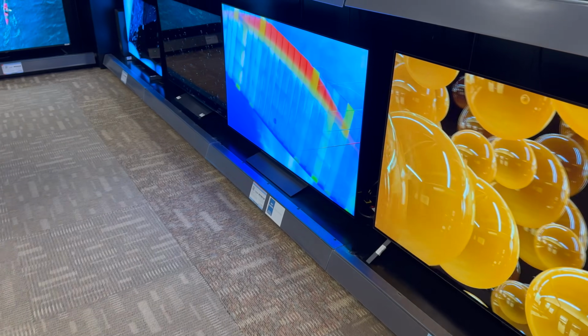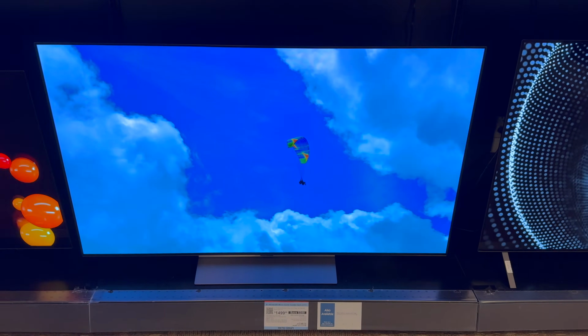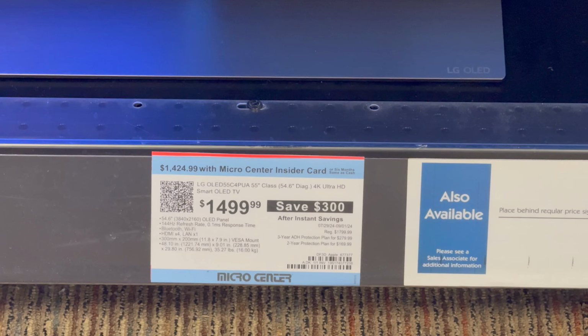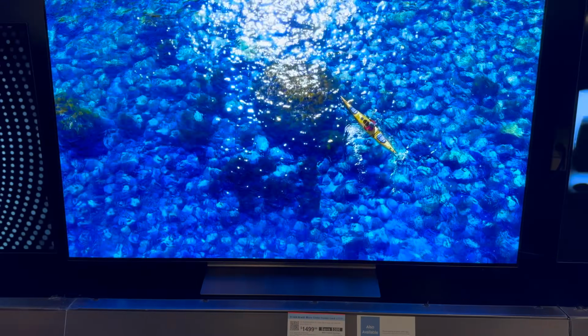This Micro Center feels really dated compared to the newer ones that they're building, and I just wanted to show you guys this. Once I hit 100K, I'm getting my first OLED TV. I've been wanting one so bad, but I just have to have some type of delayed gratification.